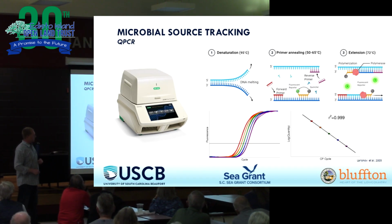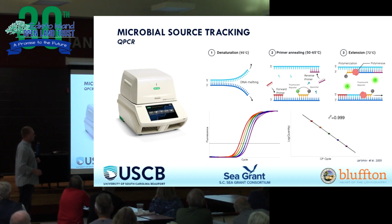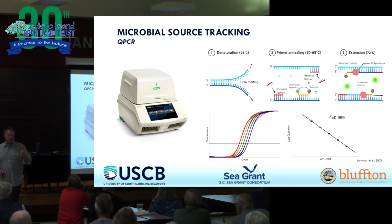This is what the raw data kind of looks like. You end up with a standard curve where you have high concentrations of that bacteria DNA and low concentrations, and so you can actually quantify how much bacteria you have in that sample. And if you don't get a hit, or you don't get any amplification, there's no bacteria in there, then you assume that that bacteria is not there, or it's at a low enough concentration that you can't pick it up.